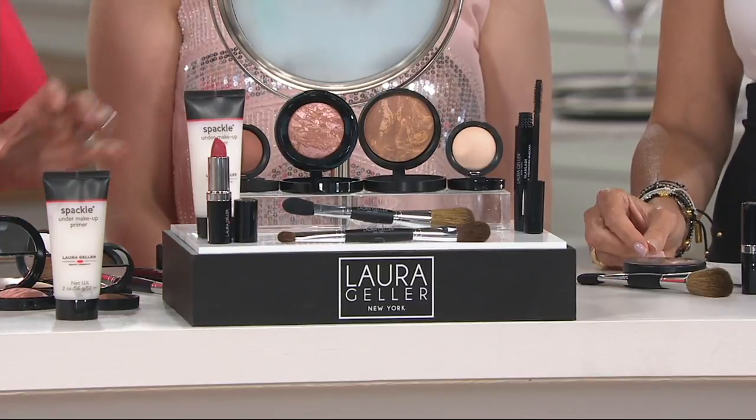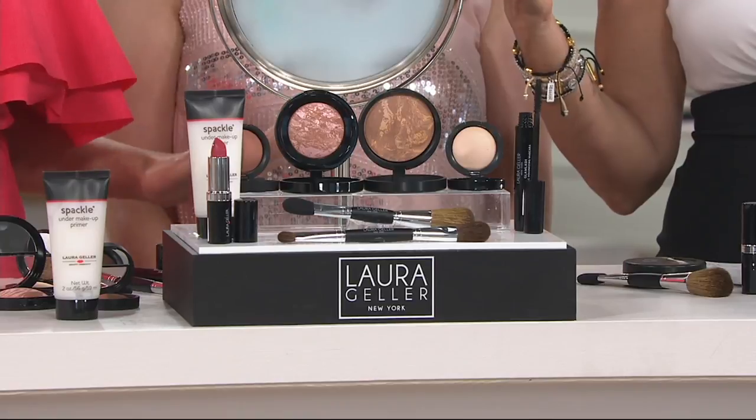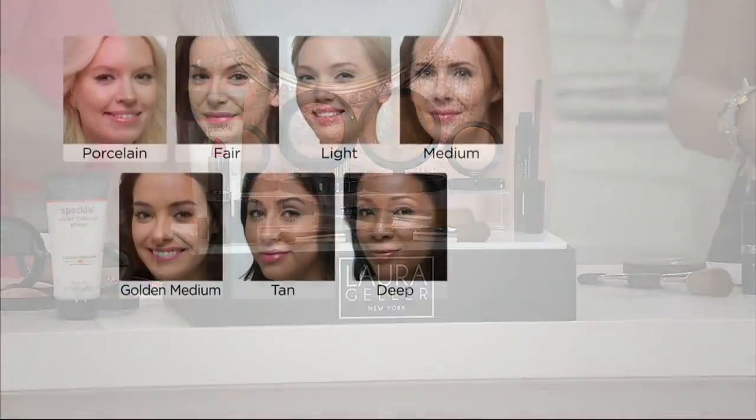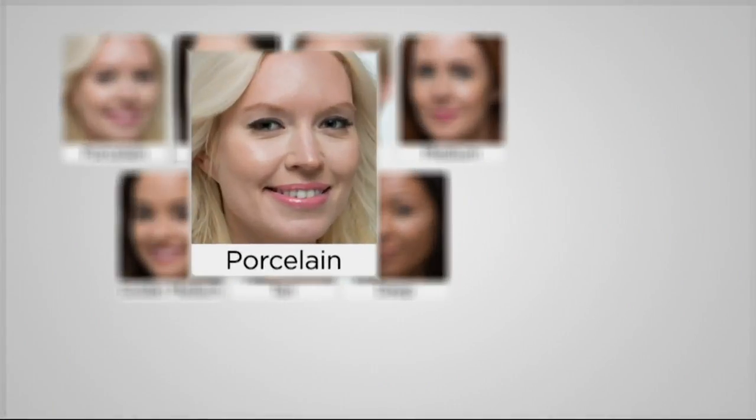Awesome. That's a lot. It's a great price. You pick out your foundation color, we'll do the rest. Okay, let's do the foundation colors. Porcelain, fairest of the fair. You know who you are, the Nicole Kidmans of the world. Fair. You know when you're not quite porcelain and your skin's just a little more yellow and a little bit warmer? That's going to be fair in Balance and Brighten.